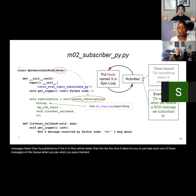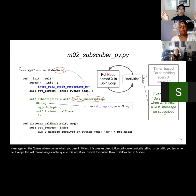When you pass in 10 into this create subscription call, you're basically telling ROS to create a queue 10 large, so it keeps the last 10 messages in the queue. This way, if you overflow the queue, think of it as a first in, first out queue. So a first in, last out, right? So you'll keep the latest messages. I think I got that right. Any questions about this create subscription call?